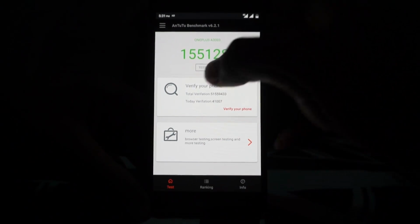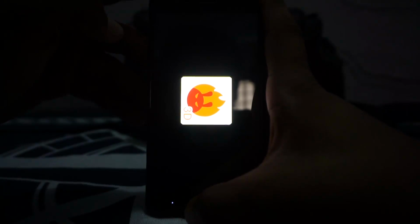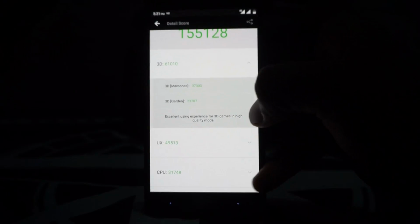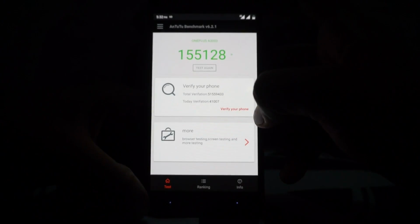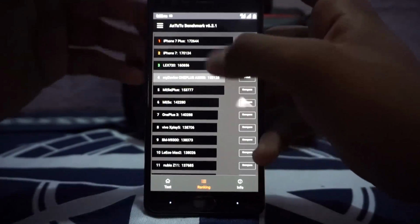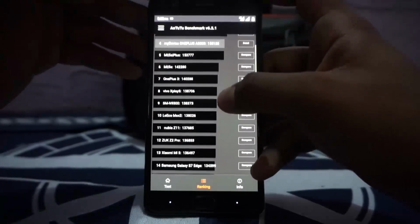So that is probably because of the 3D score, because the 3D score is actually pretty amazing, because I am guessing it is because of the Vulkan score. This does have Vulkan enabled, and I'm going to just guess it has Vulkan enabled because 37,000 is not something which you get normally. In the ranking also it is high in the list, but yeah, there are higher phones because, well, new phones have come out anyways.